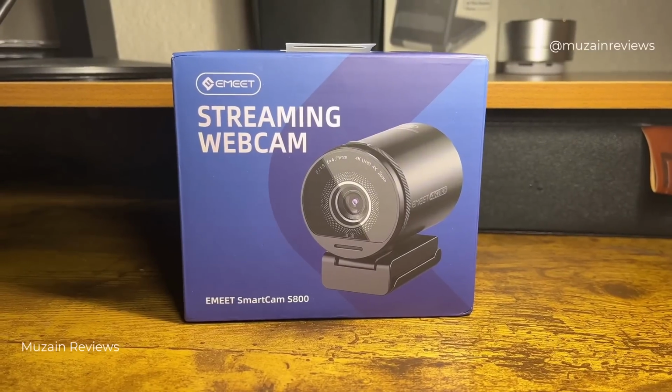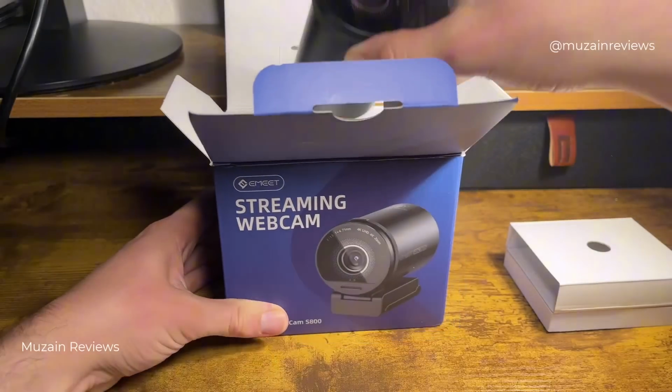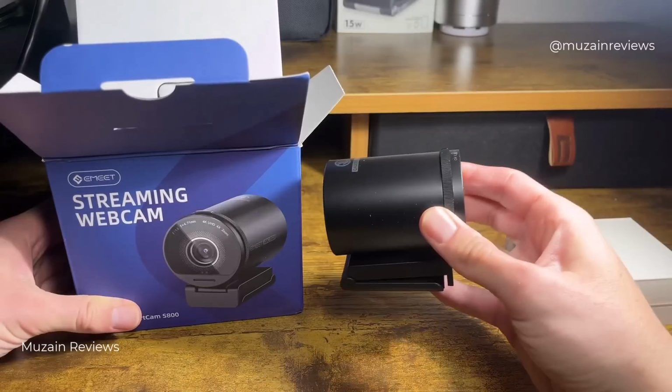Everyone, today I'm super excited to share with you the EMEET S800-4K webcam, a cutting-edge solution for all your video streaming, conferencing, and content creation needs. Whether you're a professional attending meetings, a streamer looking to wow your audience, or simply someone who loves crystal clear video calls, this webcam is designed to elevate your experience to the next level.